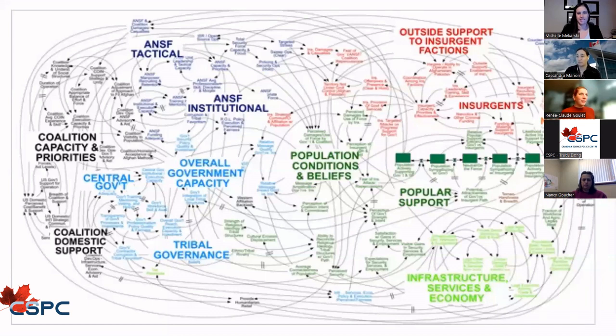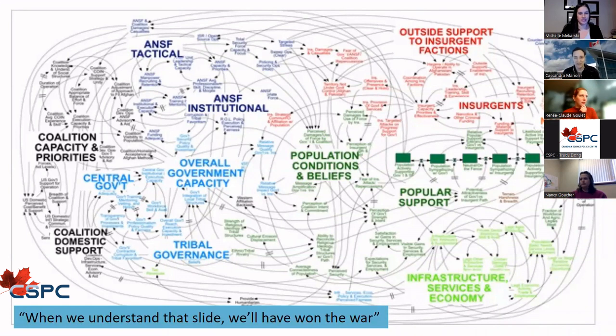There's definitely some titles that are sticking out. They've made color zones or anything, but there is no message here. There's nothing that we can understand from this slide that will help us win a war. And that's exactly what the general then said. He said, when we understand this slide, we'll have won the war.